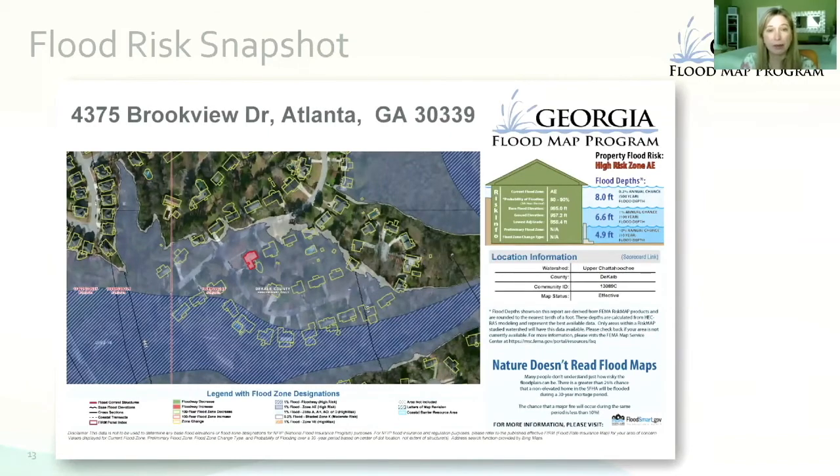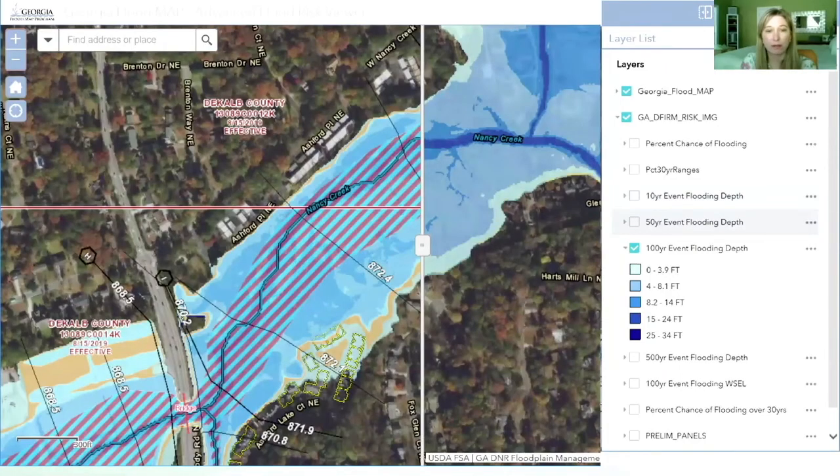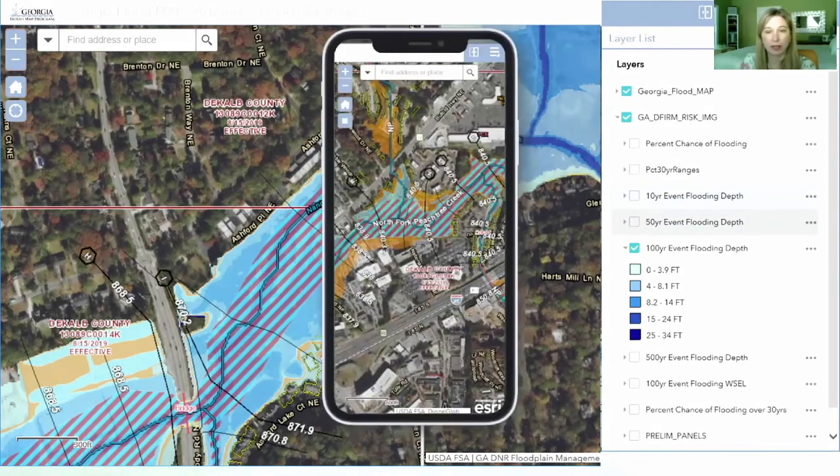The flood risk snapshot is also driven by an underlying map viewer, and this is accessible from the website as well. So if you're comfortable with GIS, you can go directly to the map viewer and look at the mapping and the products that way as well. And it's also compatible with other mobile devices such as phones and tablets.